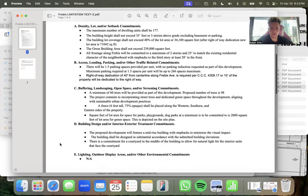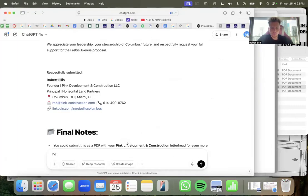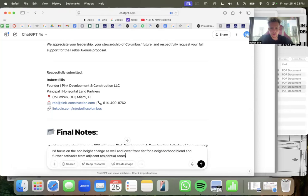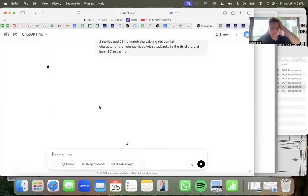Max of 2 stories. Right. So I would say I'd focus on the non-height change as well and lower front tier for a neighborhood blend and further setbacks from adjacent residential zones. So we're talking about the development standards, screening, and other things.